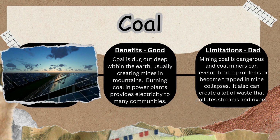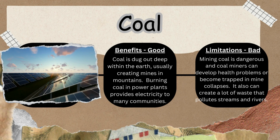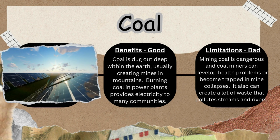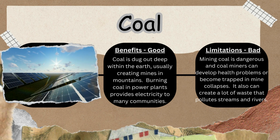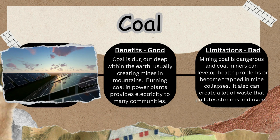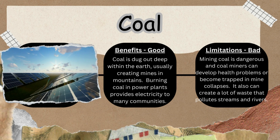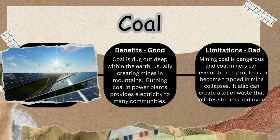Coal is another type of non-renewable resource. The benefits are that coal is dug out deep within the earth, usually creating mines in mountains. Burning coal in power plants provides electricity to many communities. The limitations are that mining coal is dangerous and coal miners can develop health problems or become trapped in mine collapses. It also can create a lot of waste that pollutes streams and rivers.